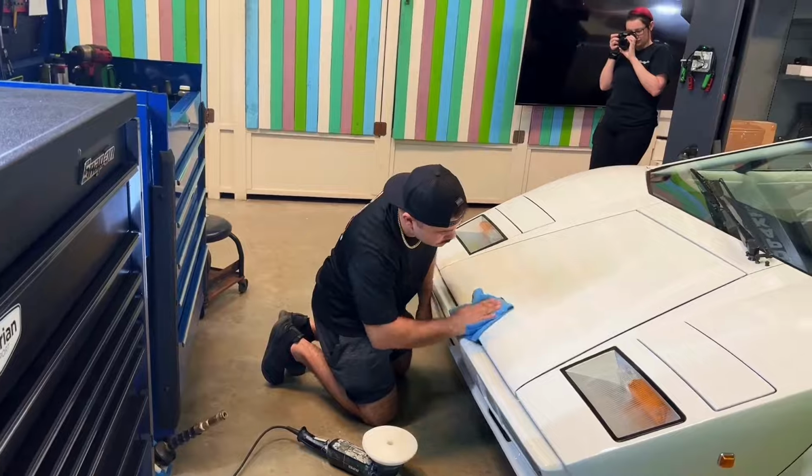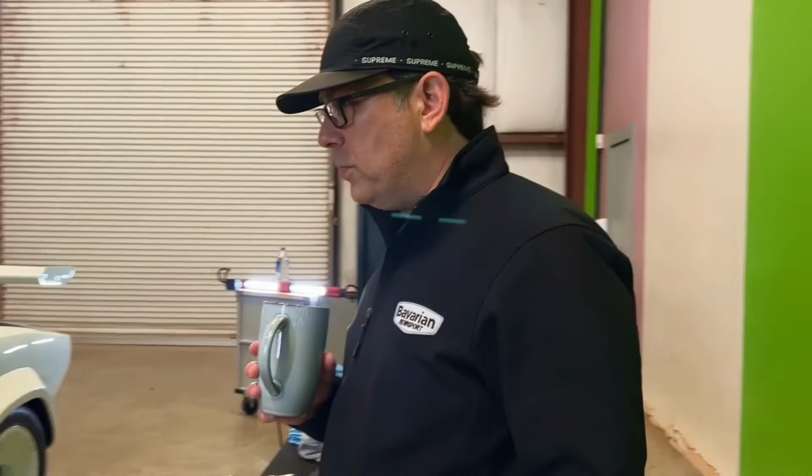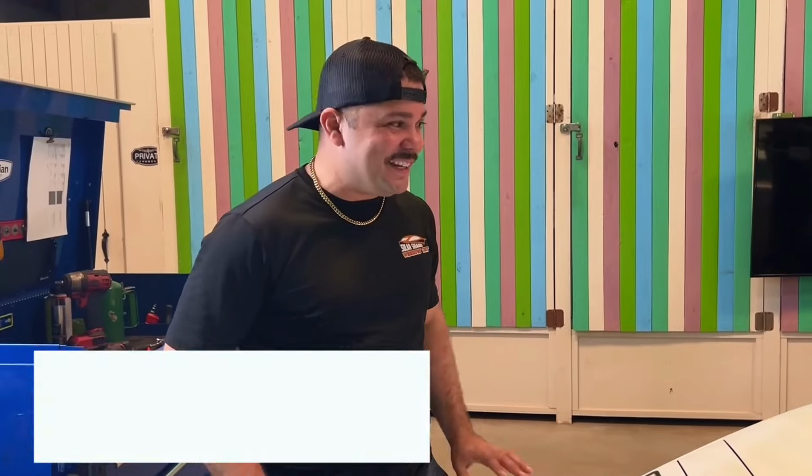But for me, this is probably the coolest car I've worked on. It takes me back to my roots. It's pretty. Like, don't touch it, don't look at it. Just, it's pretty. When you walked in, what was your first thoughts? It's pretty.